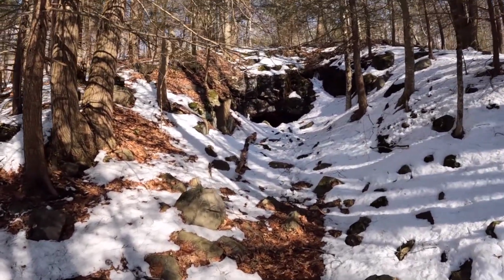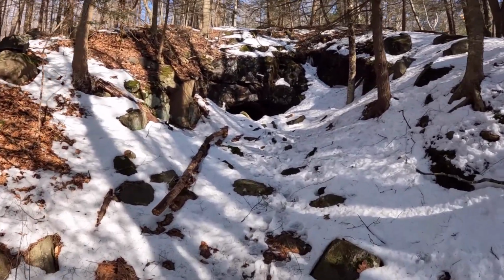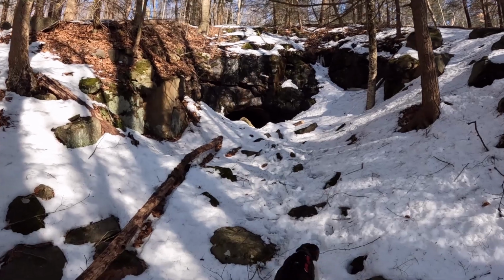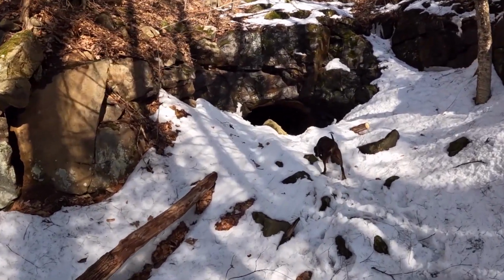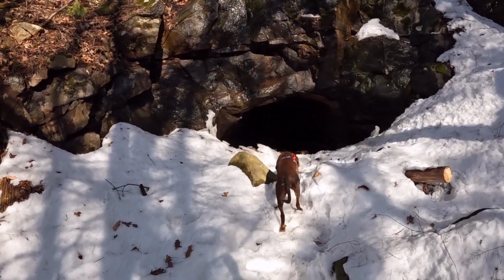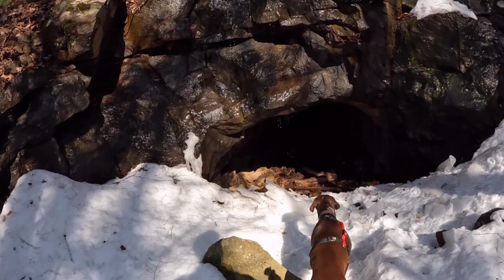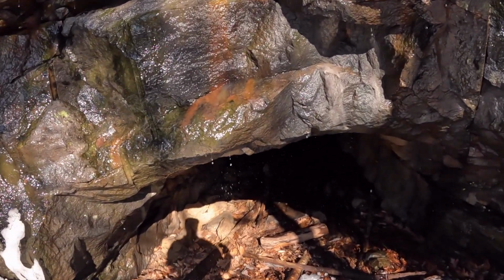One last thing to check out before we leave. This is just down below the road on the red trail from where we parked. This is an old mine shaft right here. It's wide open. We're gonna check it out real quick. What do you think, Josie? Oh, you're afraid, huh?